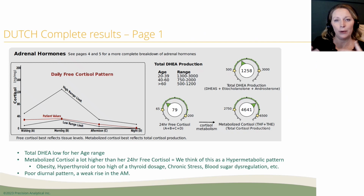But in her case, those two dials have now pulled away from each other. We can see that the metabolized cortisol is a lot higher than her total free cortisol. And when we see this pattern, we think of this as a hypermetabolic pattern. Something is starting to speed up the metabolism of the cortisol, and it's starting to wipe out the free cortisol a little bit too quickly, not leaving as much in the free bioavailable form.